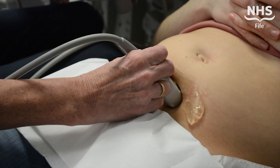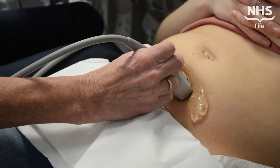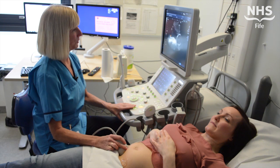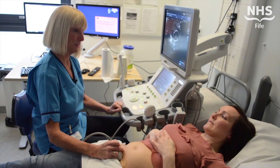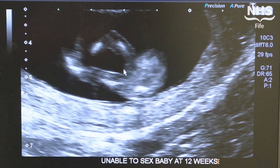I think people perceive that it's a nice scan, that they're going to see their baby and they're going to be able to get the sex of the baby and get some nice photographs. I don't think in the big picture they realise that this is actually a screening test. So it's very important that they know it's not just a social scan. It's not always possible to sex the baby due to the position of the baby.